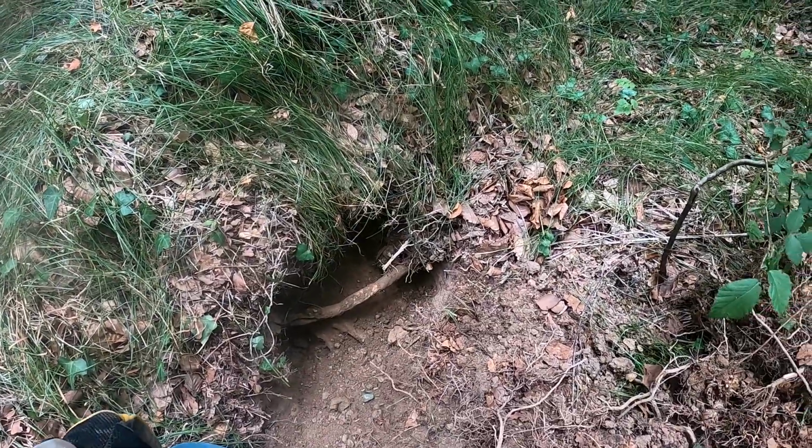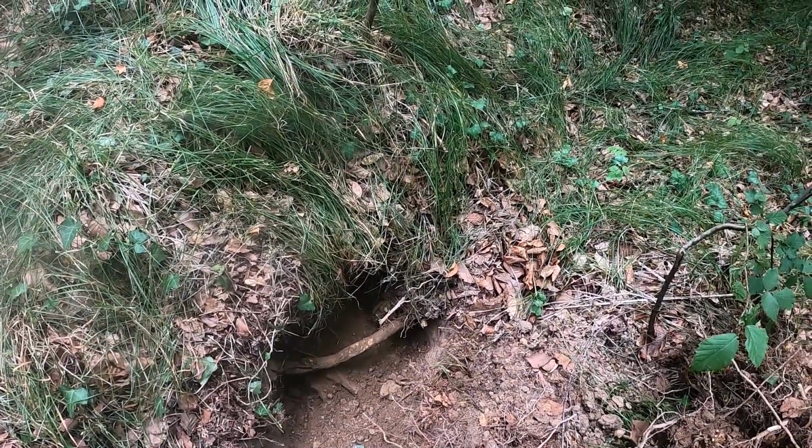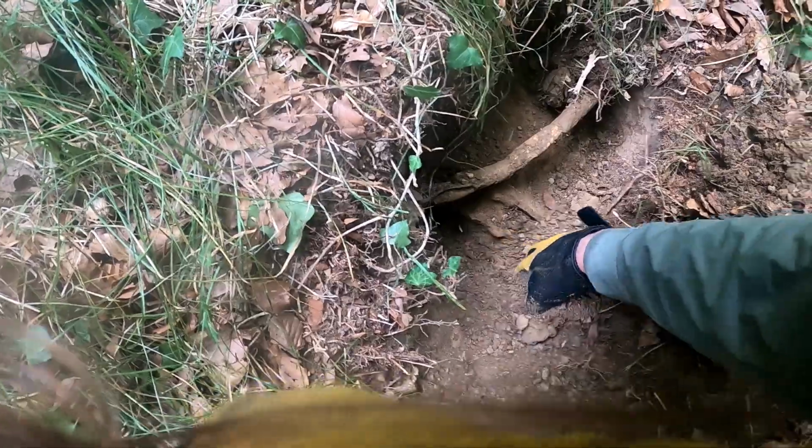I'm sorry guys, I don't have the energy in me today for this. And my little white spade is really struggling. This thing is absolutely huge.